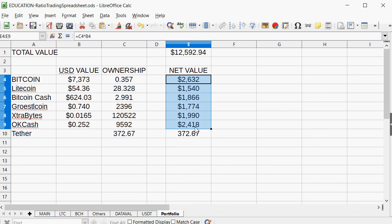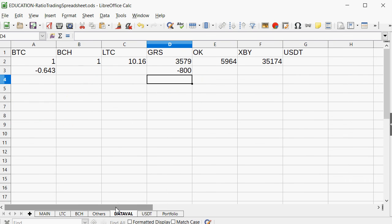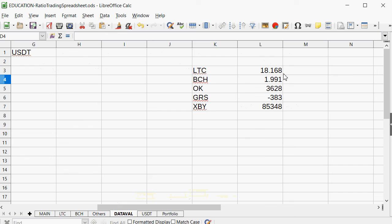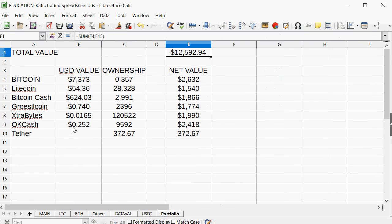And Bitcoin, a lot of them are relatively in the even scale thing, including Bitcoin now. If you just held Bitcoin originally, we'd be at 73. But the portfolio is at 12,000. As far as this is concerned, we are up every coin but GRS as far as trade's concerned. Up 18 Litecoin. So GRS 383. How much is that worth? That would be worth like under $300.